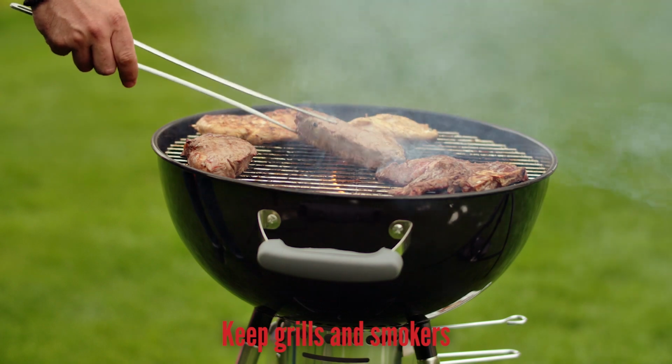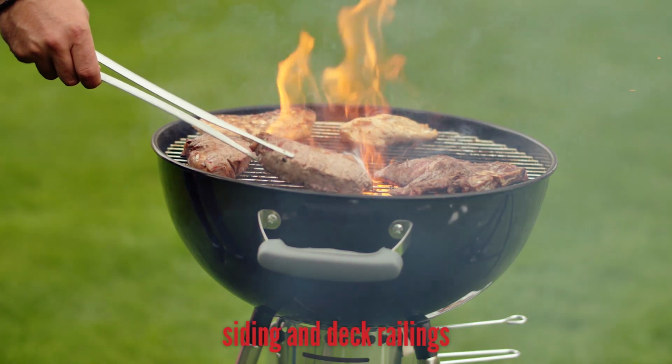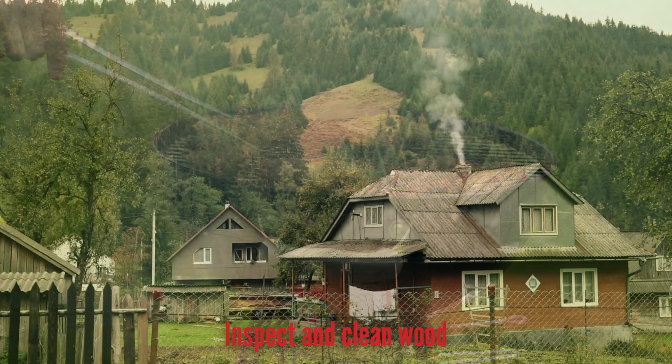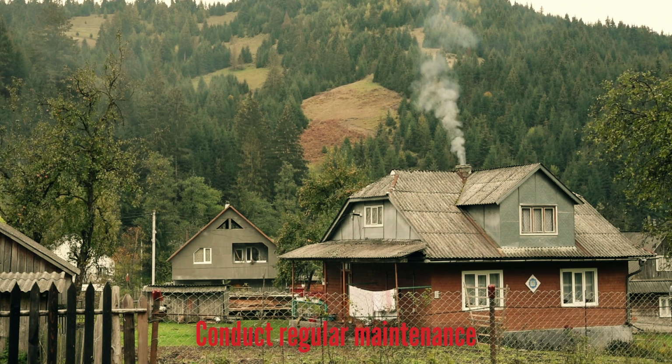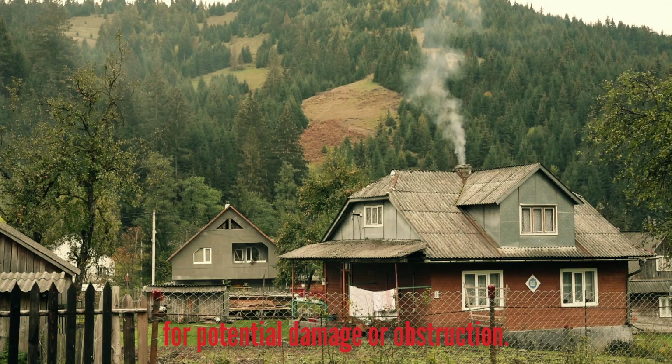Keep grills and smokers away from the home. Position the appliance at least 10 feet from the property's siding and deck railings and out from underhanging branches that could catch fire. Inspect and clean wood stove pipes and chimneys. Conduct regular maintenance on any wood-burning areas and check monthly for potential damage or obstruction.